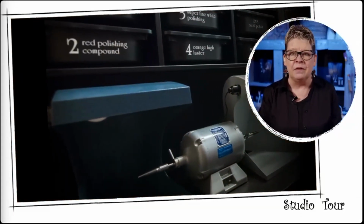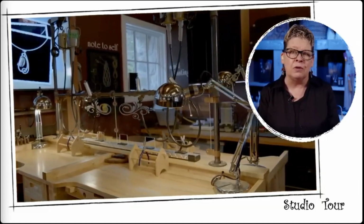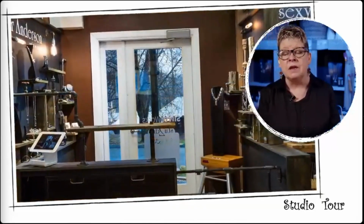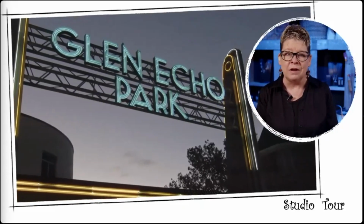And we have our polishing station, so any metalsmiths out there can recognize that. Sandblaster in the back corner, and my kilns, that's for casting. We do enameling in the studio. And I also have a tiny little gallery at the front just to entice the public. So that's Studio Two, again, at our wonderful Glen Echo Park.